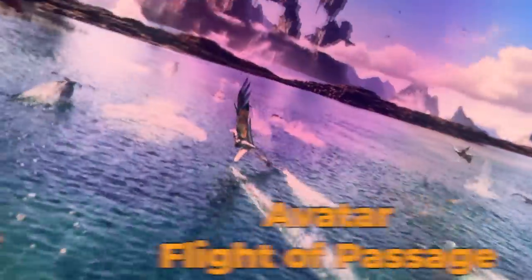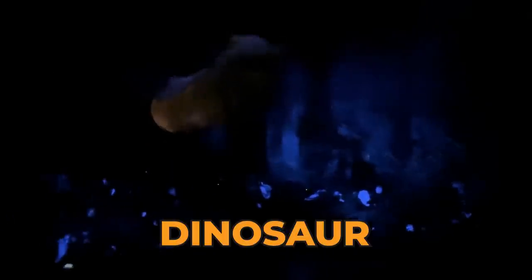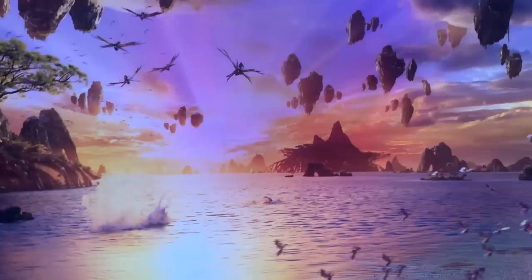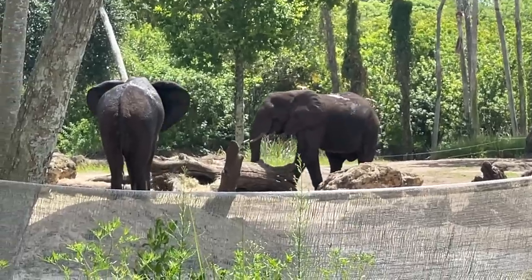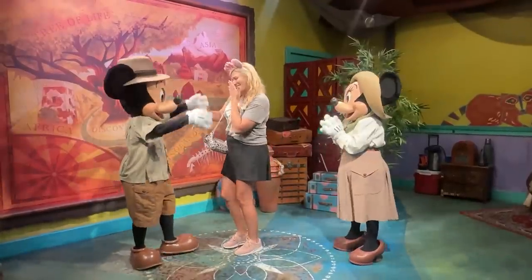That wraps up our 5 attractions here at Animal Kingdom. I don't think you need Genie Plus in this park if you're only going to this park and it's not a super busy time of year. I've been here about 3 hours. I've ridden 4 of the most popular rides in the park, including the 25-minute safari, plus met Mickey and Minnie, plus had a snack, so that's pretty good.